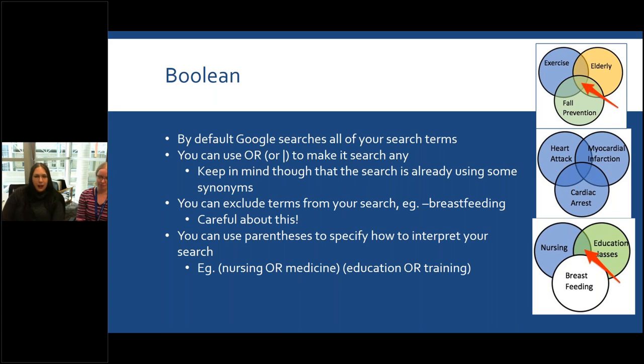And you can also use parentheses, so brackets, to specify how to interpret your search results. So nursing or medicine, and education or training. So you're looking for either of those two different things. So one search is nursing or medicine, and the other is education or training. So that means that you could be looking for nursing and education, or nursing and training, or medicine and education, or medicine and training.